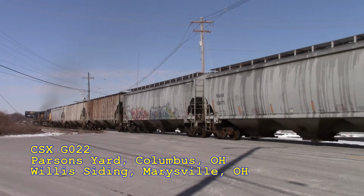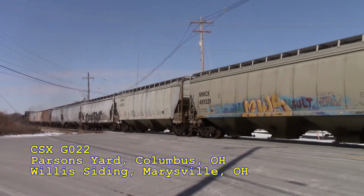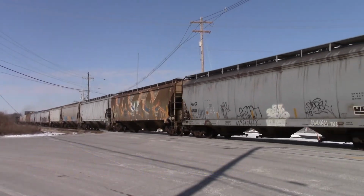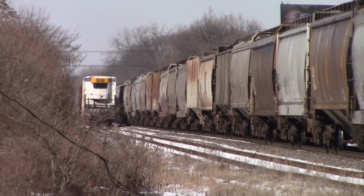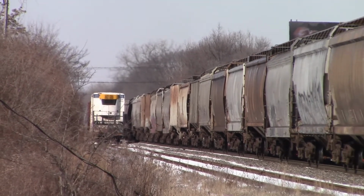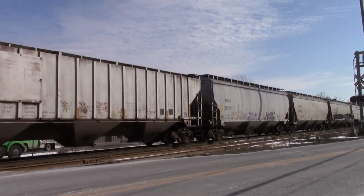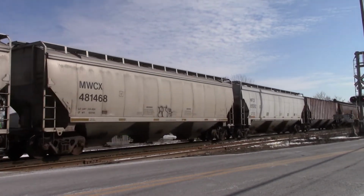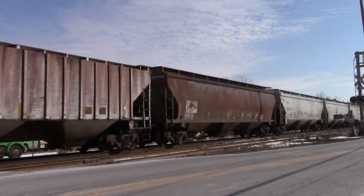CSX 362 and 493 are both GE AC-44 CWs, 362 being built in 1998 and 493 being built in 2000. From what I was able to find out, CSX G017 is a twice-weekly grain train, depending on the season. It runs from Parsons Yard in Columbus, Ohio, to the Heritage Cooperative Grain Silo just southeast of Marysville, Ohio. Once done up there, the grain train will then return to Parsons Yard later on.